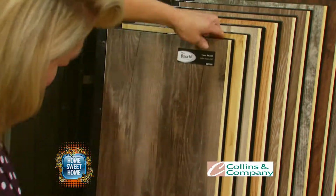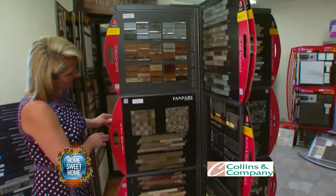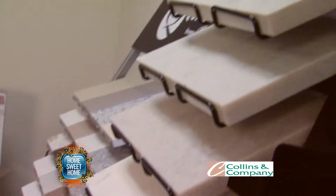This is a new area that you've expanded upon, hard surfaces. You now offer quartz and granite. Correct. We do a lot of backsplashes, so we had a lot of people ask us if we had countertops, so we took that on as we're always looking for new products to expand in our business.